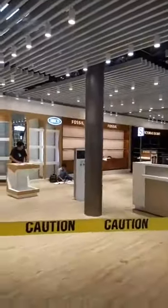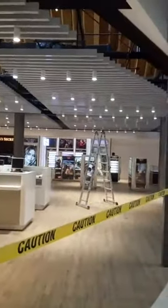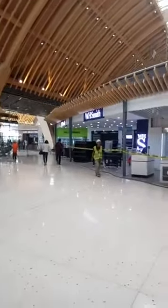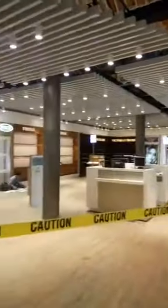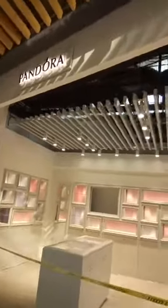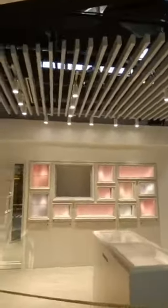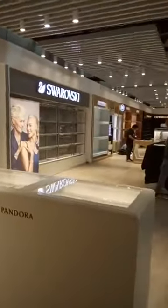If you can afford it, you can buy these items here at T2. A Swiss brand, yes, we're here. There is J-Boy here. Then Pandora. What is Pandora? When you open the box, there is a bad omen. That's Pandora.